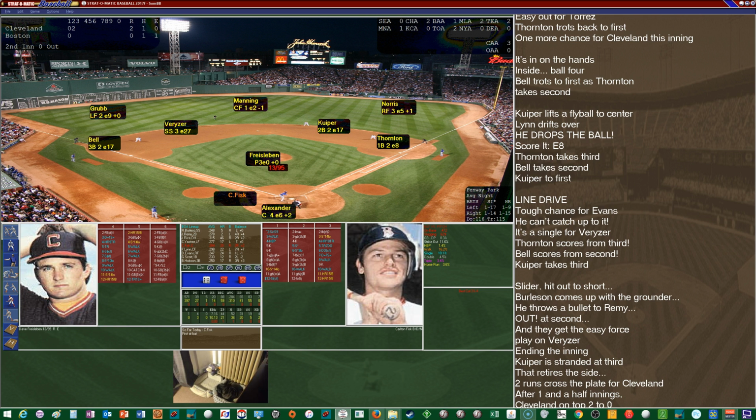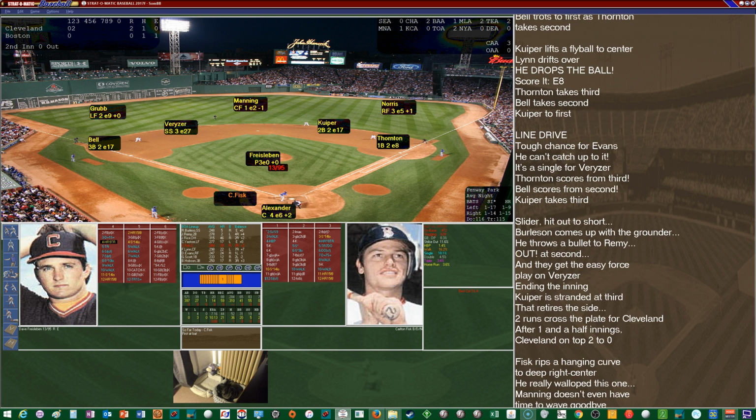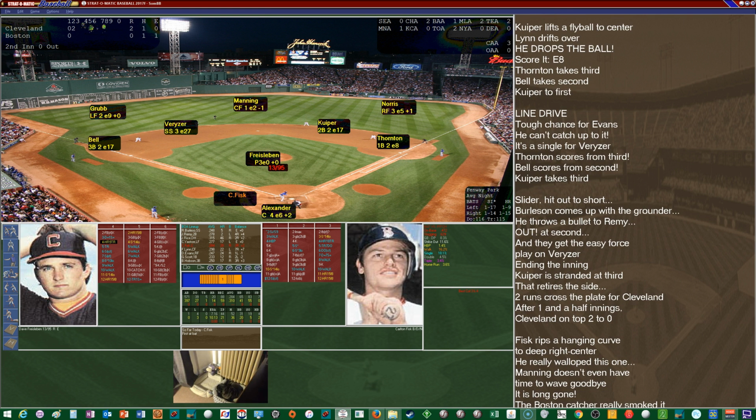The Red Sox will send Fisk, Lynn, and Evans up here in the Red Sox second. Fisk comes in hitting .310 with 14 homers and 59 runs batted in. And it's going to be off the 4 column. And Fisk is going to get a hold of one to the opposite field, and that one is way out of here. That's a good 10-12 rows up in the bleachers.